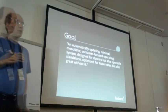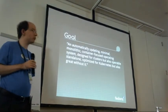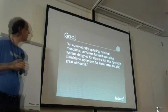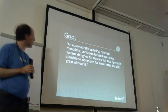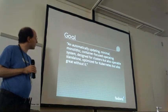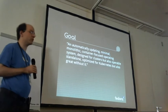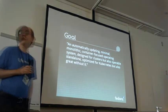All right, so first of all, what are we trying to build? I mentioned before that we're essentially trying to take the best of Container Linux and Atomic Host. This is the language we have now. I won't read it out. It looks a lot like the Container Linux usage model as it exists now. It's for running containers in production.